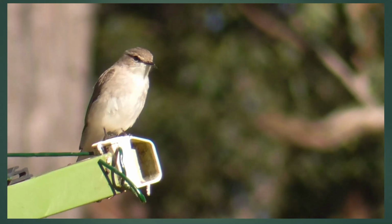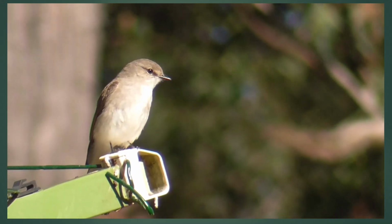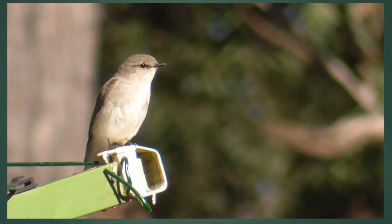Yeah, they're hard birds to film because of the quick sudden movements, but they're very entertaining to watch as they just kind of pounce from a bit of a height. So they very rarely just get on the ground and forage on the ground.